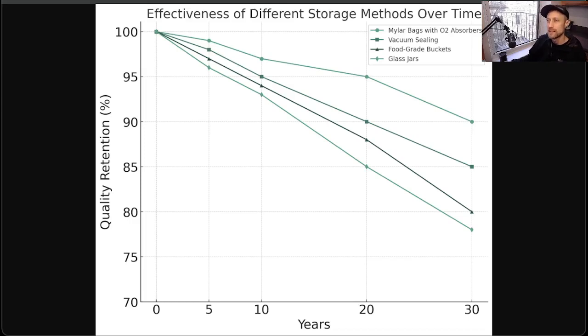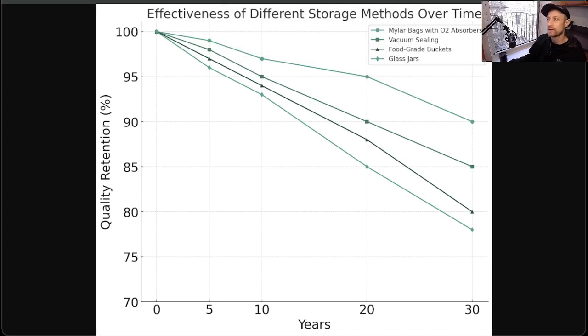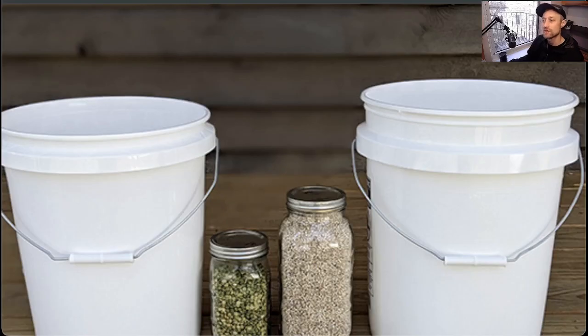So we see out of the Reddit threads, at the very top, the winner was Mylar bags with O2 absorbers. So we'll go back to Mylar bags with O2 absorbers, right? These are going to keep that quality over time, and so have the least degradation. We've also got vacuum sealing and food grade buckets. Again, what I have seen rise to the top in these threads is that hitting up those Mylar bags with oxygen absorbers and then also including that in the food grade buckets is going to give us the best return on our investment.